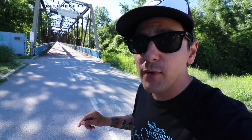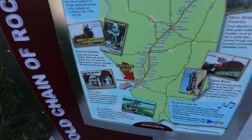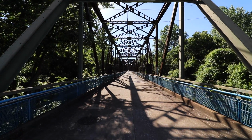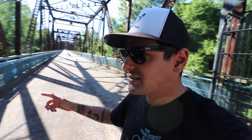Oh yeah, check this out. The old Chain of Rocks Bridge. It's our first Route 66 stop in Illinois. Look it, we're way down there. We still have all of this to go. You can't drive across the bridge anymore, but you can walk across. Not that I'm particularly fond of this idea. It feels a little bit like I'm walking into Jurassic Park.